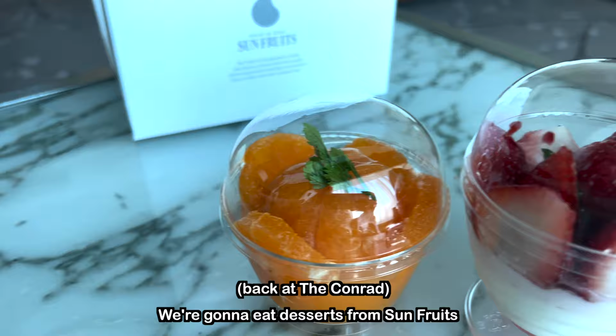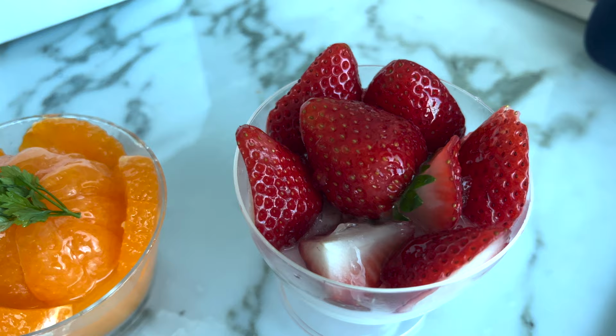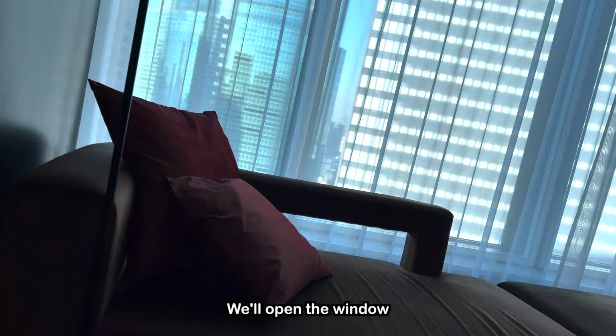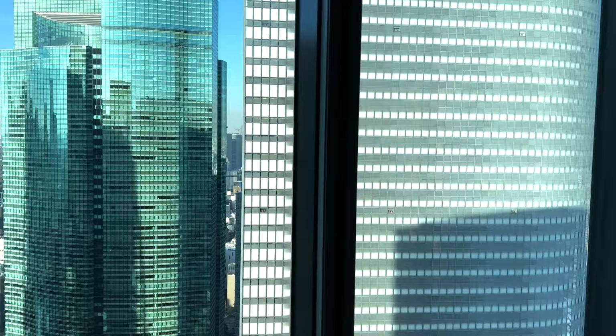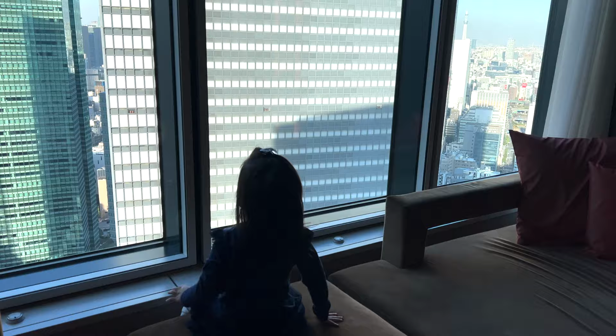Desserts from Sun Fruits. So we got from Mitsukoshi Ginza. So this is like a strawberry jelly, and this is like a mandarin jelly. Look at that. That looks so amazing. Let's eat. Let's look at the view. Open the window. Alright, so that's the view, guys, during the day. Right there. It's Tokyo Skytree right there. You see it? Do you see Skytree, baby?